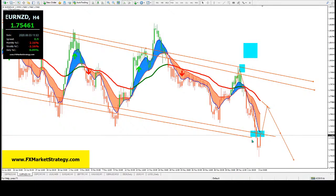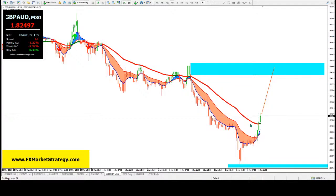In a small time frame with stop loss and take profit. But this is potentially what could happen in the market. And pound Australian, that's a really good buy. It has the potential to run about 300 pips.